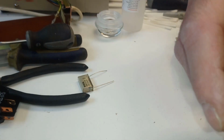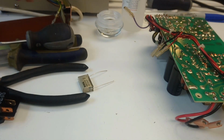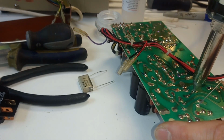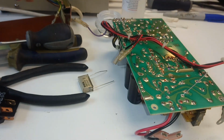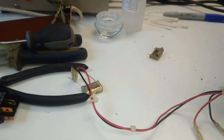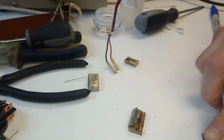There goes the first one. And just look at the state of it. Time to remove the second one now. And there it is. Both of these had exploded, and a lot of muck was all over the PCB. These two capacitors are not polarised, so it doesn't matter which way around you fit them.